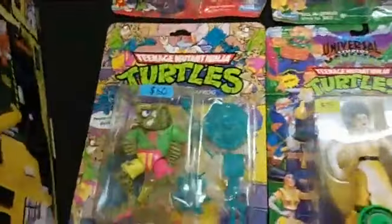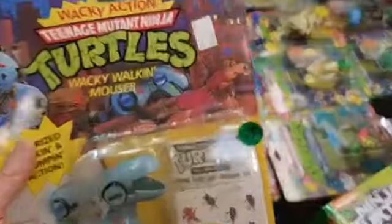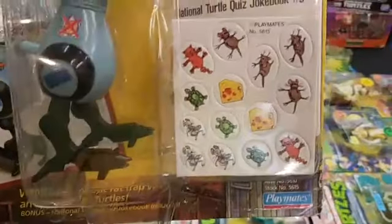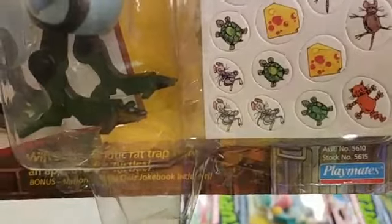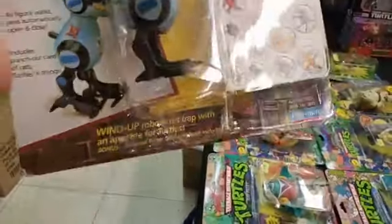He is $60. He's trying to hide over there, but we have a Mauser. This is the Wacky Walking Mauser. Comes with, remember the old joke books? It has like a whole bunch of dead animals or rats and cats and cheese. Stickers still on. Yeah, really amazing shape.